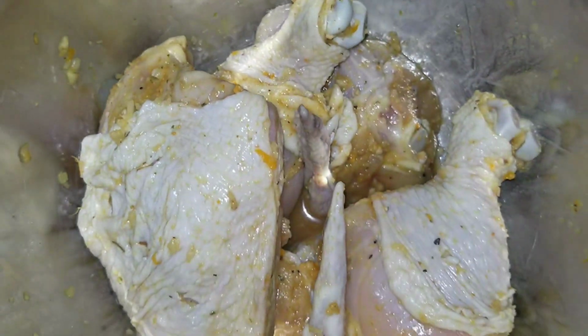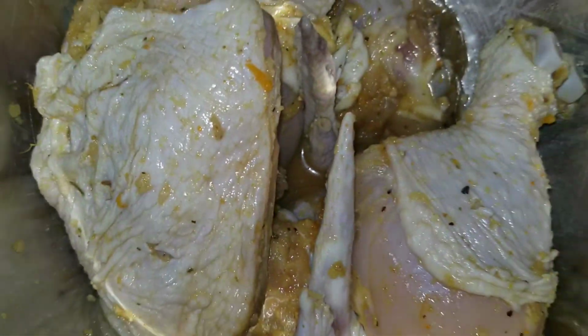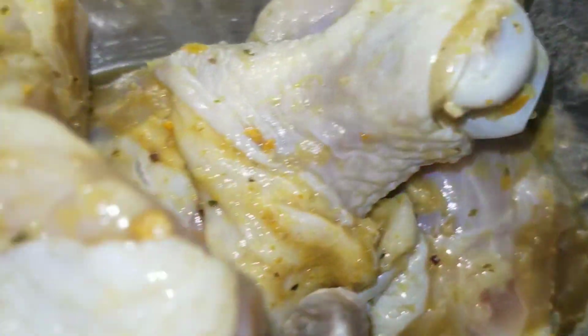Chicken was nicely cleaned up, washed with lime juice and vinegar. I poke a few holes in it, season it, because I want it to be seasoned to the bone. You know what I mean? So that's just how we do the thing, you know what I mean? MTC style.